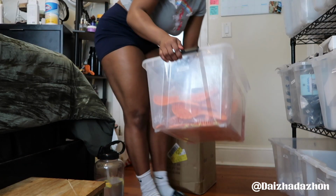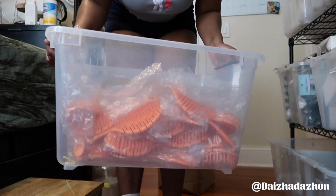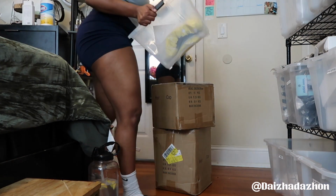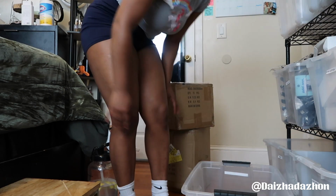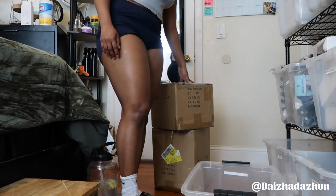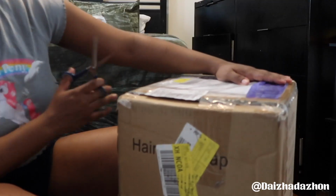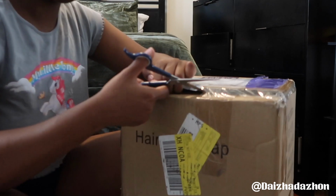So as you can see, our brushes are running low, and mind you, this was a thing full of it, and it's really low. Our deep conditioning caps, as you can see, are really low. So I re-upped and got some more. So we're gonna unbox these right now. I just need to find... Oh, this part's already open.